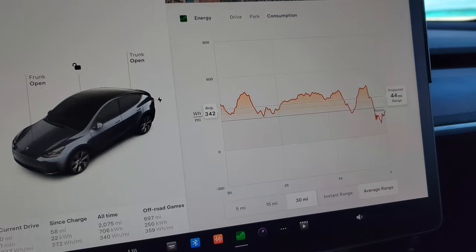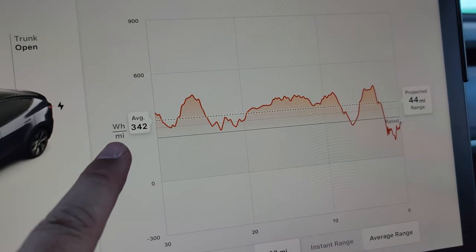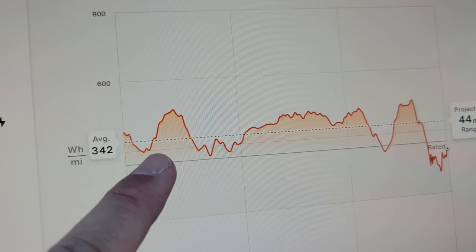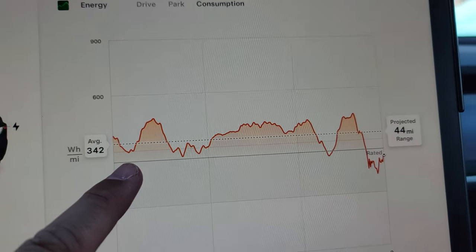Overall, I'm very pleased with the performance of the Model Y, and especially its charging speed, of course. The roof box definitely diminishes overall range, and we'll continue proving that out in the future, but you saw the watt hours per mile. It definitely is a significant reduction. And that reduction is evidenced right here. As you can see, our average for the last little bit was 342. The average for the whole trip was 359, so it's in the same general vicinity, and you can see the dotted line is that average, and the solid line is what this car is rated to get normally.